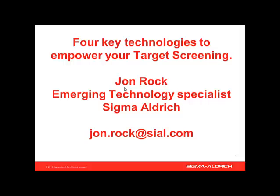I say that because I'm going to motor through these slides at a good rate of knots. Effectively, when most people think about Sigma, they think about chemistry. There are going to be four reasons for you to think about when it comes to target screening and target validation.